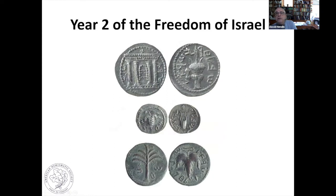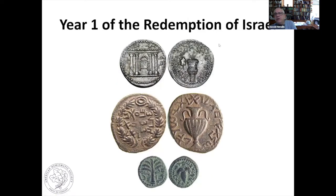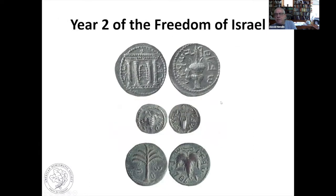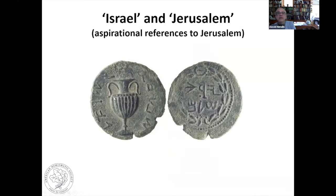Another Bar Kokhba slogan, the year two of the freedom. It's also interesting that we change from the word year one of the redemption, and now we're talking about year two of the freedom of Israel. And by the third year, by the way, we're not even talking about the freedom or redemption of Israel. We've gotten down to only the freedom of Jerusalem. They've set their sights a lot lower. And as I said, from history, we know that it didn't work out for Jerusalem either. But that is the inscription for the freedom of Jerusalem. So that's what they look like. And as I say, there are more aspirational references to Jerusalem on the Bar Kokhba large bronzes, on the other side of the year two large bronze.